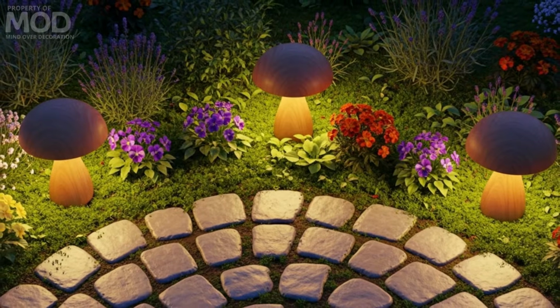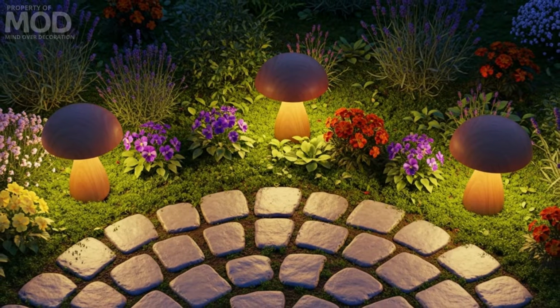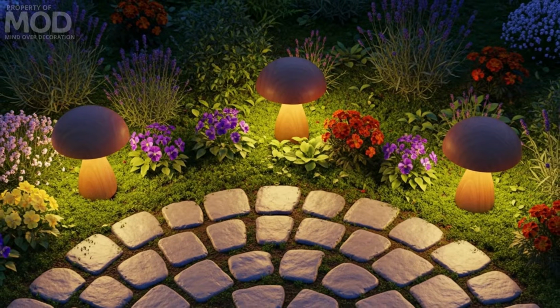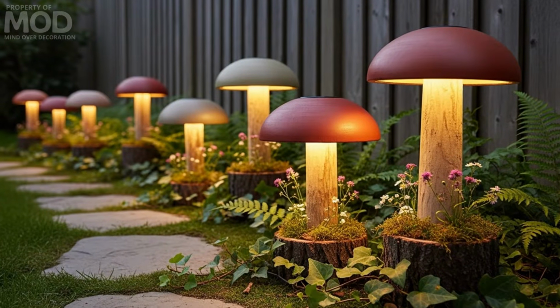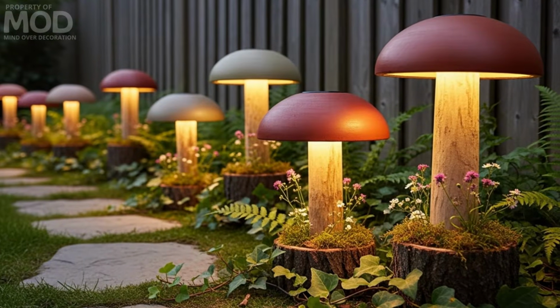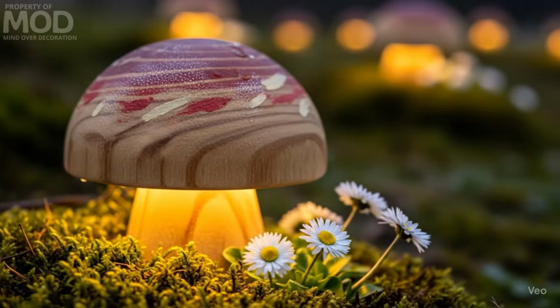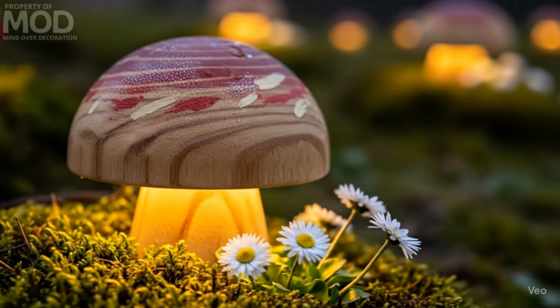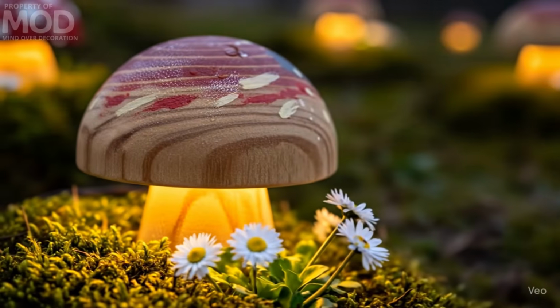At twilight, when the air cools and the world turns quiet, the mushrooms awaken. Not the kind you find in forests, but ones carved by hand. Roots of old trees reborn as little lamps of light. Their caps glow softly beneath the fading sky, guiding every step along the garden path like gentle guardians of night.